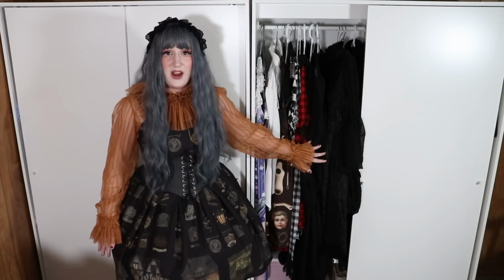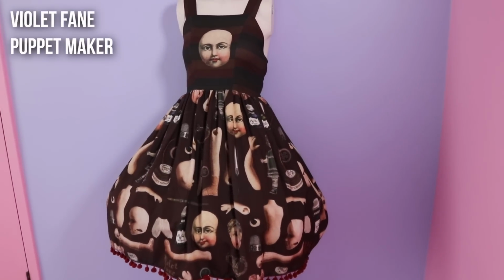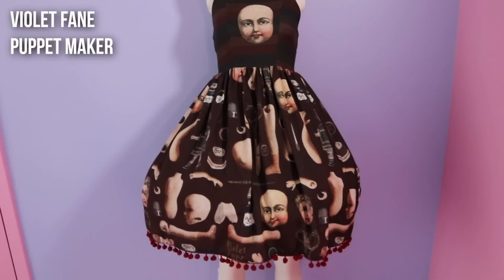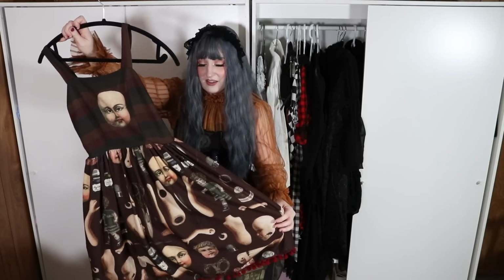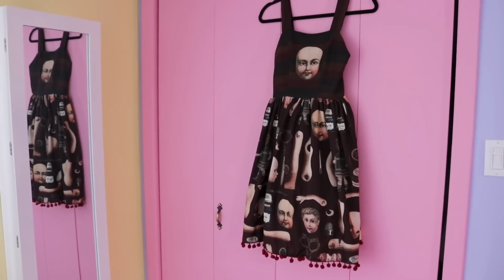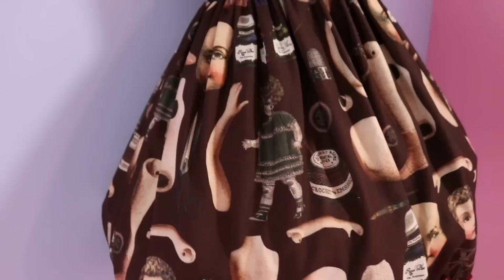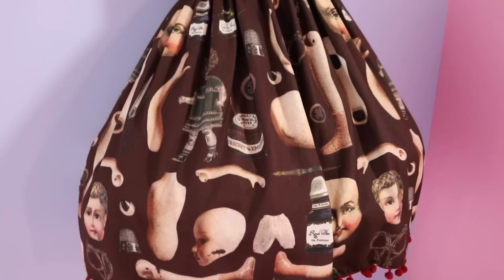This side is where I store my darker Violet Fane pieces like the Enchanted Town, which I'm wearing right now. I've always questioned what substyle to place these dresses under. They have darker motifs, but with Violet Fane's more vintage edge, I feel conflicted whether it's truly gothic. This colorway is actually more in the red tones, and I guess it really depends on how you style them. Let me know what category of Lolita you think these two dresses would fall under.